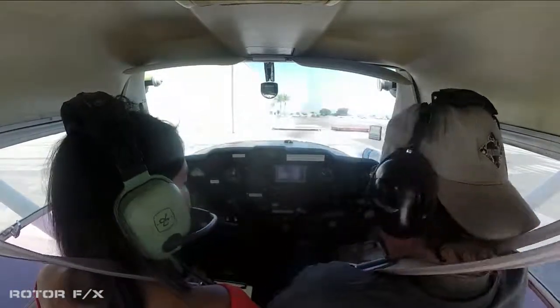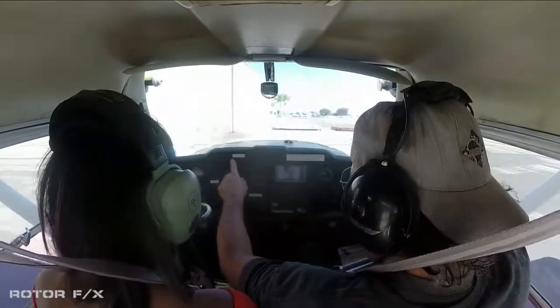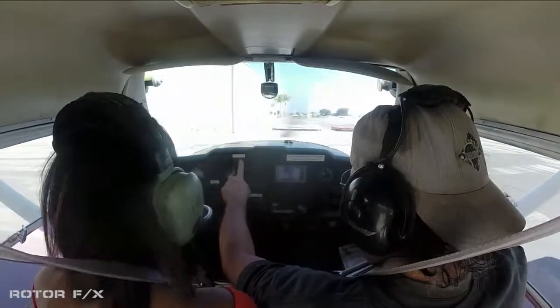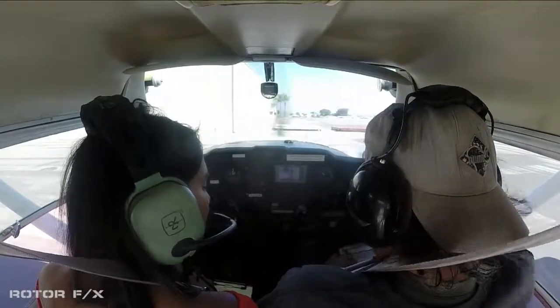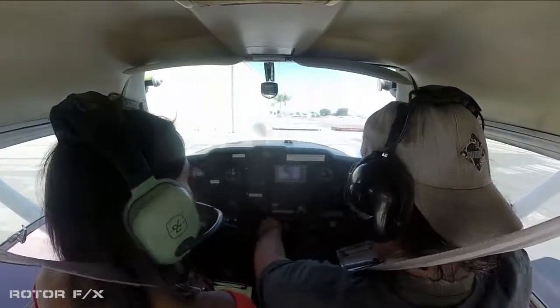Now I'm going to talk to the ground control. I'm going to tell them who we are. We're Cessna 10789, where we are at rotor effects. Okay. With what weather information, India, and what we want to do. Taxi for takeoff. Okay, taxi for takeoff.